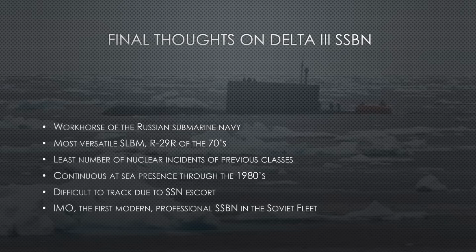So what they did is they started deploying fast attack, or SSN submarines, with them. And the point is that the American or Royal Navy would have to stay outside the escort and try to monitor the ballistic missile from an even farther distance than if the SSN had not been there, right? If the SSN's not there, we can go right up to the submarine, knock on the hatch, and be like, "Hey, how's it going, comrade?" But the escort kind of keeps us from doing that. And there's some tactical advantages and intelligence advantages to being able to go right up to a ballistic missile submarine. Okay. And we're definitely not talking about that.